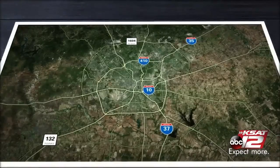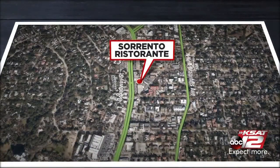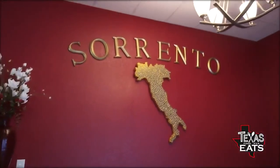The San Antonio Zoo has been here for decades, and another place that's been here for decades is Sorrento's Ristorante. If you're looking for some killer Italian, then you need to head down onto Broadway. Now we're here off of Broadway in San Antonio to go inside of a restaurant that's serving up the flavors of Italy, Sorrento Restaurant. Joining us now is Margherita Ciccone.